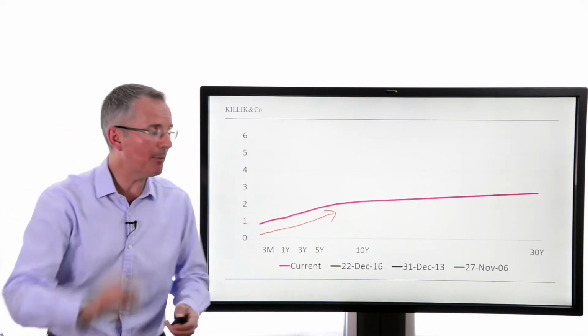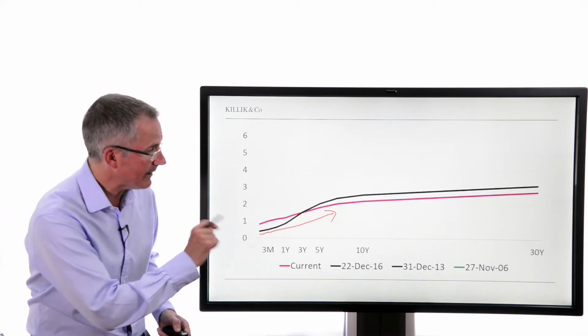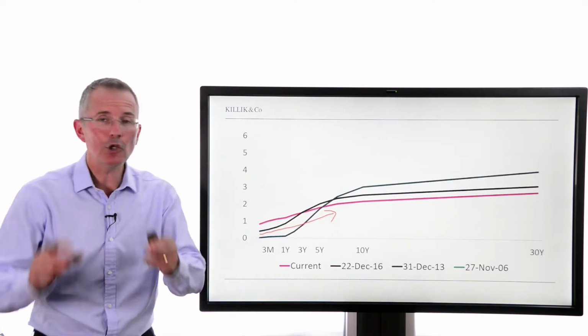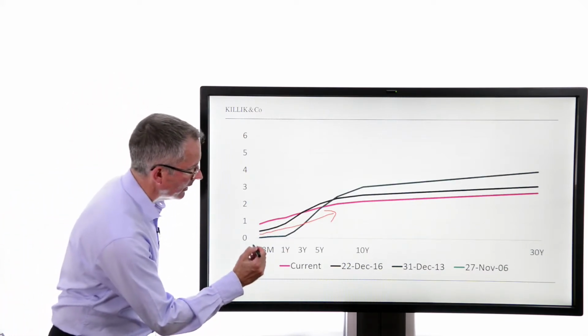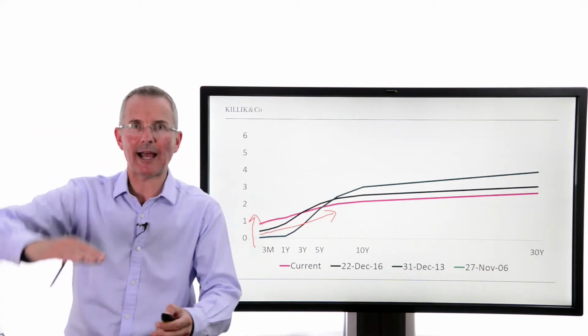But what gets people nervous is this kind of thing. If you were to plot the yield curve going back a little bit, December 2016, and going back a few years, December 2013, you notice something. The shape is changing. It's sort of moving like that, if you like. And that suggests it's flattening out.